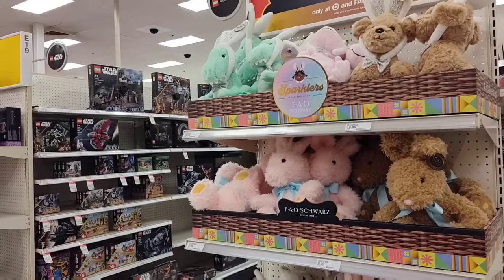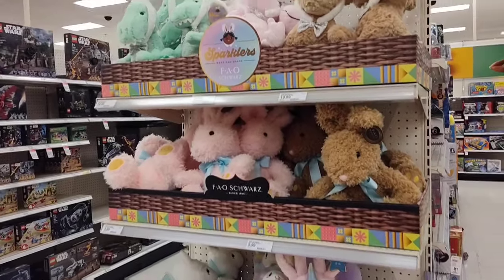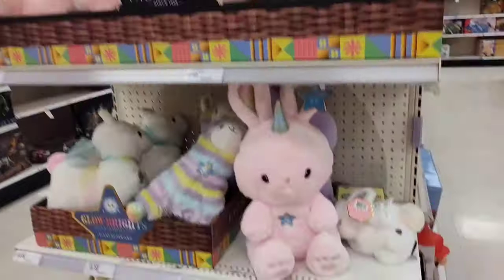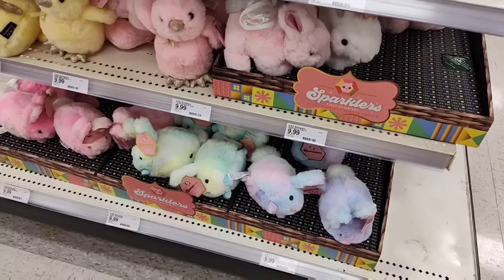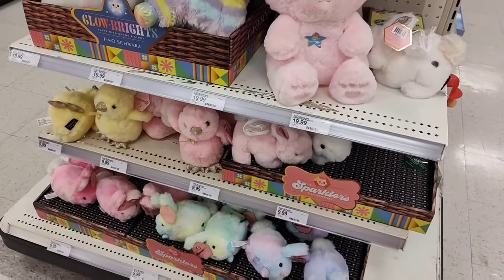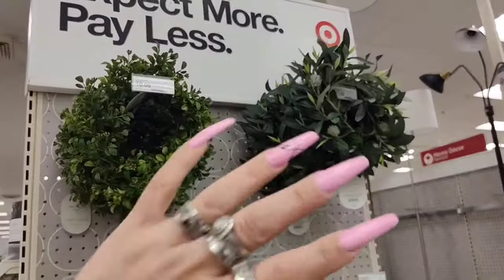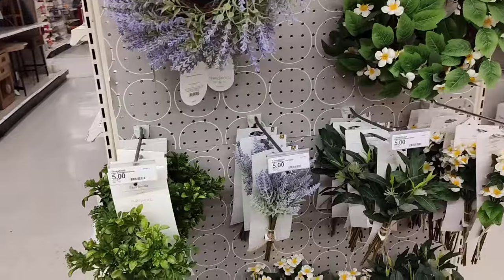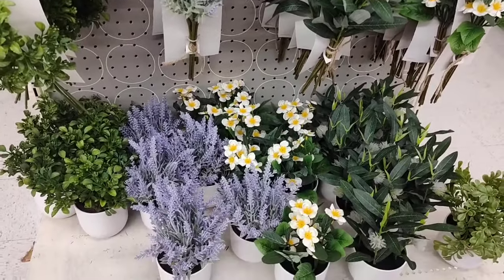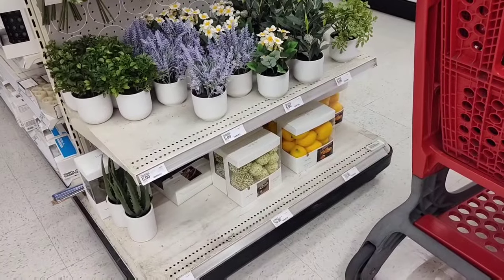FAO Schwartz Bunnies, $9.99 for the second tier, and then $19.99 for the third tier. And then for the little tier, $9.99. So, if you want FAO Schwartz, it's here at Target for you. Everything right here, this is 10, that's 10. And that's 10. I thought it was 5. That's why I got excited. So I'm sorry. We also have Threshold Picks for $5 each. And then a little faux plants for $5. And then filler for 10.